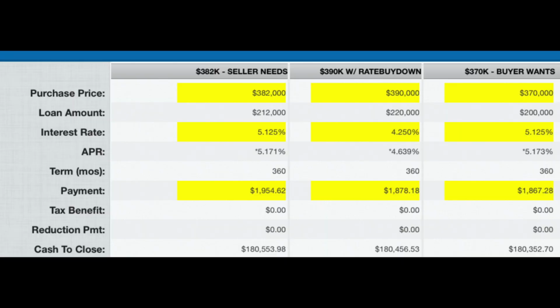I presented this scenario to a real estate agent the other day, and she said, I have two transactions right now where this could potentially save the transactions. One buyer, one seller. And what I'm putting up on the screen right now is that scenario. So what we had is a buyer that wanted a specific payment and a seller that needed to net a specific amount. And the gap between the two parties was anywhere from $10,000 to $15,000.